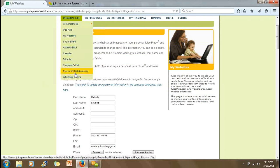Next, we want to renew your distributorship. That will happen automatically once the new year happens. It will pop up and ask you to renew. Otherwise, you can go here to renew. And then wholesale orders, we don't recommend that new distributors or any distributors order wholesale. We recommend that you order as a preferred customer because wholesale orders are one time, they're pay in full, and they do not count towards your promotion. So that's really important for new people to know.